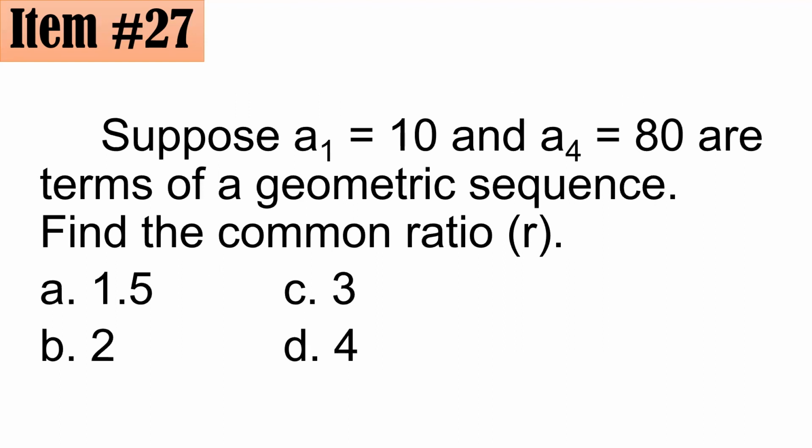27. Suppose that the first term is 10 and the fourth term is 80. Are the terms of a geometric sequence. Find natin yung common ratio. Is it 1.5, 2, 3, or 4? Okay, 2 daw. So, let's see.